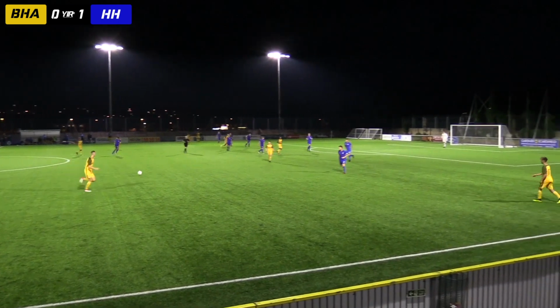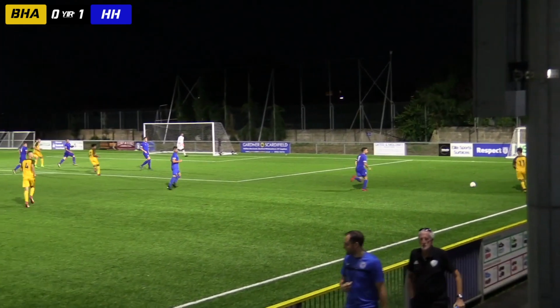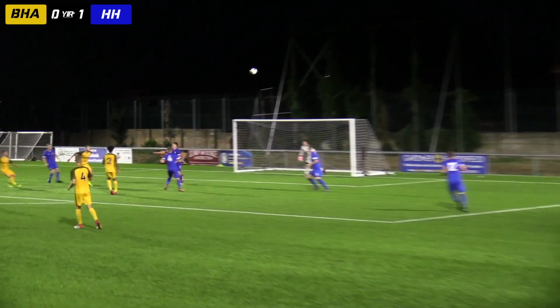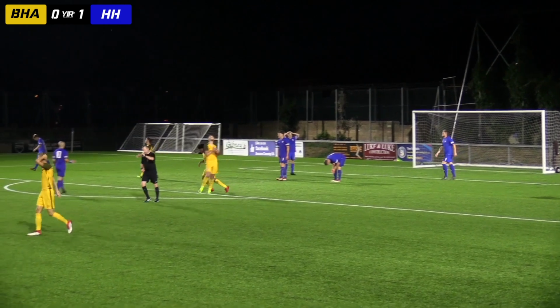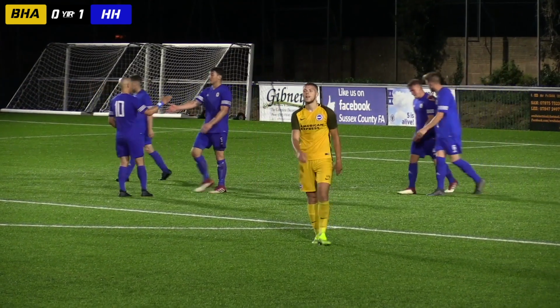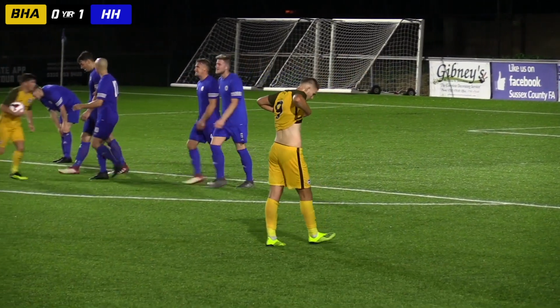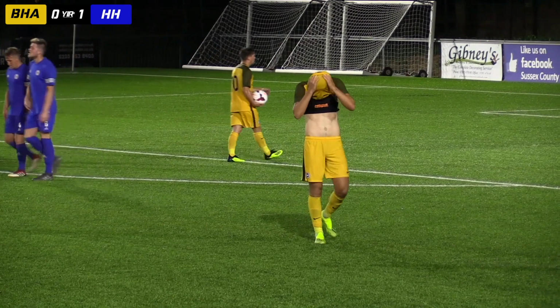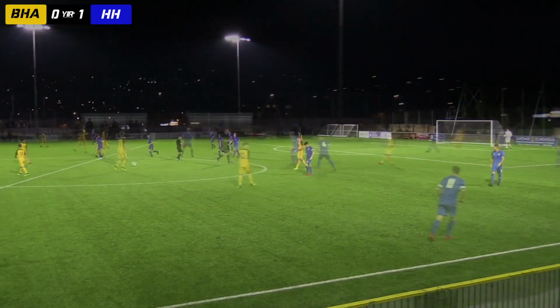Spong on this near side. Weir. It's got to be a first-time cross. It's got to be a good one. It's floating. This Lubicic! And a second time in quick succession, Brighton and Hove Albion probably could and should have scored. This time it's Lubicic who's just inches the wrong side of the upright.